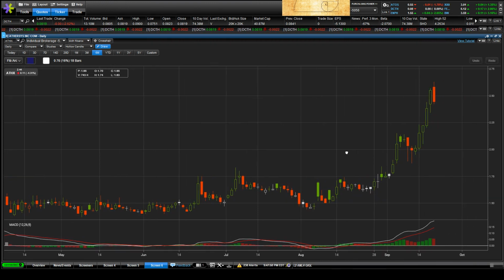MACD has been pretty solid. It's diverging pretty nice away here. So it probably still has more time to go up before it connects again. That looks good.